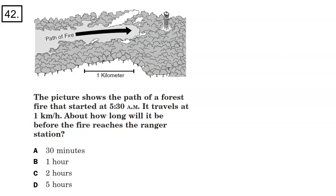Here we're looking at a label which is about 1 kilometer, and the distance from the current path of the fire to the ranger station is roughly about half that distance. So if the fire is traveling at 1 kilometer per hour, then half of that distance would take about 30 minutes to reach that ranger station. So the correct answer is A.